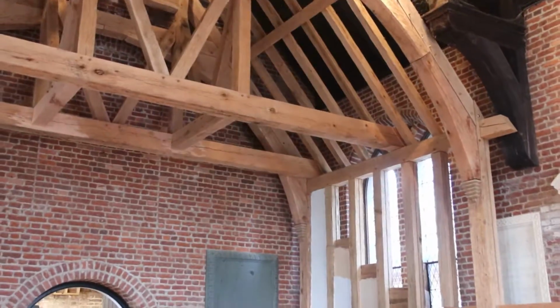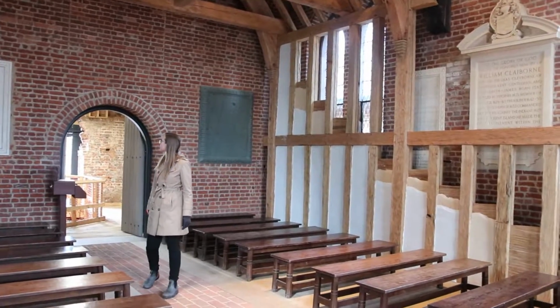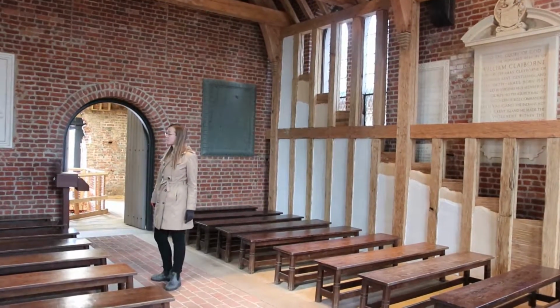Today on Historia Nostra, we're walking through the original site of James Fort and considering how visitors can learn about its history through archaeology.